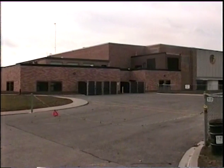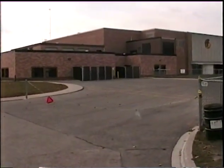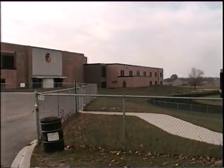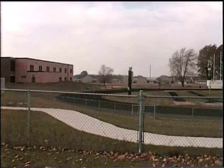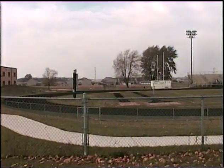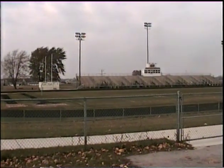You got the high school. I have about 2 minutes to fill, so I'm just trying to find some things that may be of some interest. You can see Peace Road in the back there, all those townhouses. So that's pretty new. There were all cornfields when we were here. Football field looks the same.